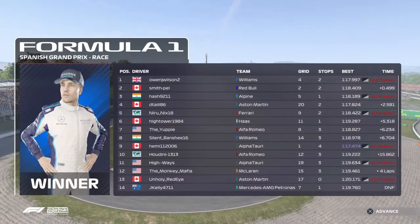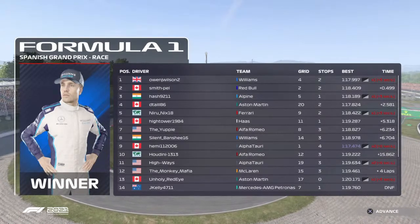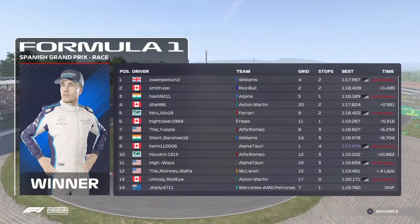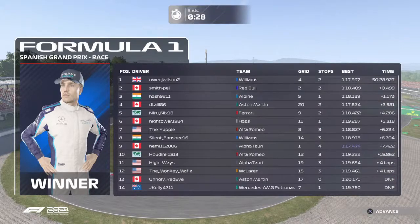Unbelievable. The win going to the Williams of Owen Wilson. P2 is Smith Pell. P3 is Hash, rounding out the top three for the podium. Detail taking P4 for Aston Martin and Driver of the Day award. Nero will go 5th fastest. P6 goes to Hightower. The Yuppie taking P7 for Alfa Romeo. P8 going to Silent Banshee in the Williams, so a good day for Williams in the points. P9 going to Hemi in the AlphaTauri, and Houdini rounding out the top 10 and the only 10 finishing the race. Some good points for Alfa Romeo as well.